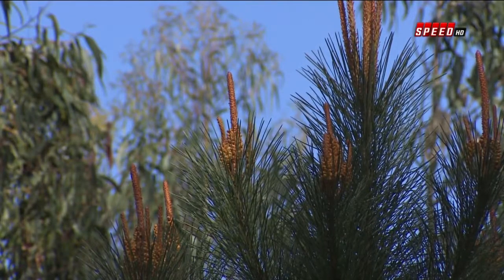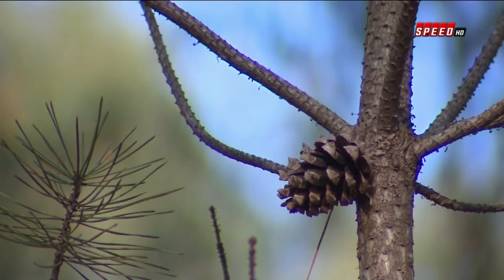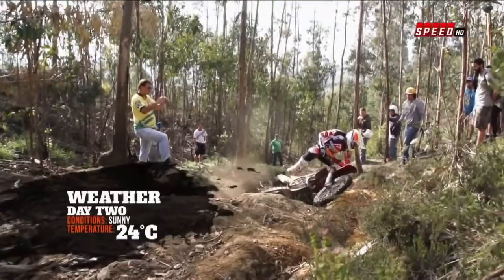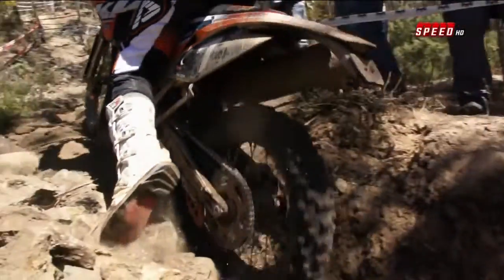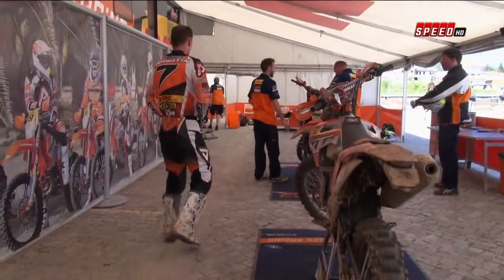Enduro 1 is being dominated by Christophe Nambertin, but there are a number of established riders in the class who could provide some stiff opposition to the Frenchman. However, Nambertin is flying, building up a 36-second lead by the midway point. Into service, so far so good for Nambertin.